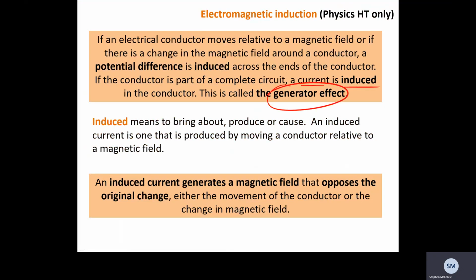An electrical conductor moving relative to a magnetic field, or a magnetic field changing around a conductor. Induced means to bring about, produce, or cause. An induced current is one that is produced by moving a conductor relative to a magnetic field. An induced current generates a magnetic field that opposes the original change, either the movement of the conductor or the change in the magnetic field. This opposition is always equal. Okay, that's the worst typing I've ever done. Equal but opposite.